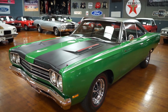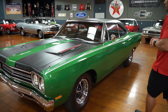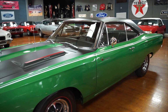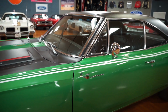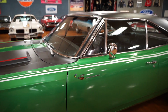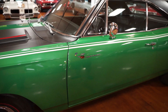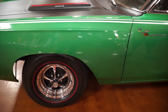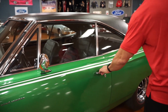Glass all around on the car is almost completely flawless. Front windshield, the moldings around the windshield, the moldings around the driver's side window here, just exceptional. You got the chrome mirror mounted on the driver's side, your little Roadrunner emblem right there, which is always cool. Red line tires, black vinyl top, offsets the green quite nicely.